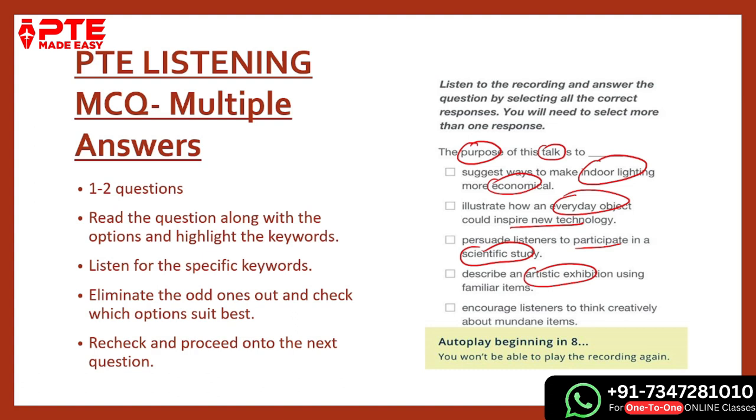We simply need to listen for the specific information. What is the purpose of this talk? And whatever important we are going to listen to, we'll simply write it down. Okay, and now the best strategy to deal with a question like this is to eliminate the odd ones while listening to the audio. Rather than writing something, you can simply eliminate the odd ones out, and then you can decide which are the relevant options here.